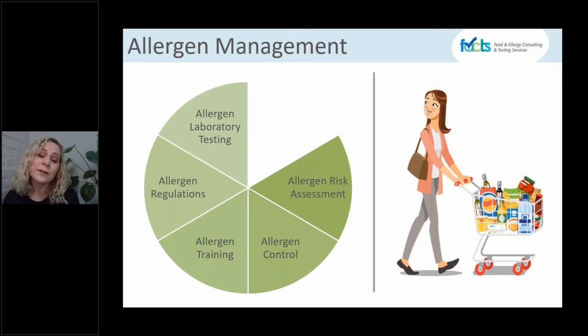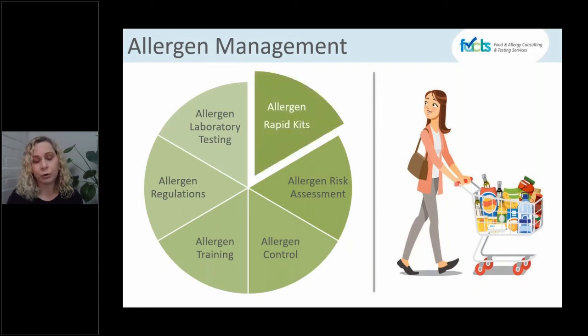And then when tools like Vital became available, we started engaging in risk assessments, helping clients to determine when a certain amount of contamination actually becomes a risk to the consumer, when you need to precautionary label or not.